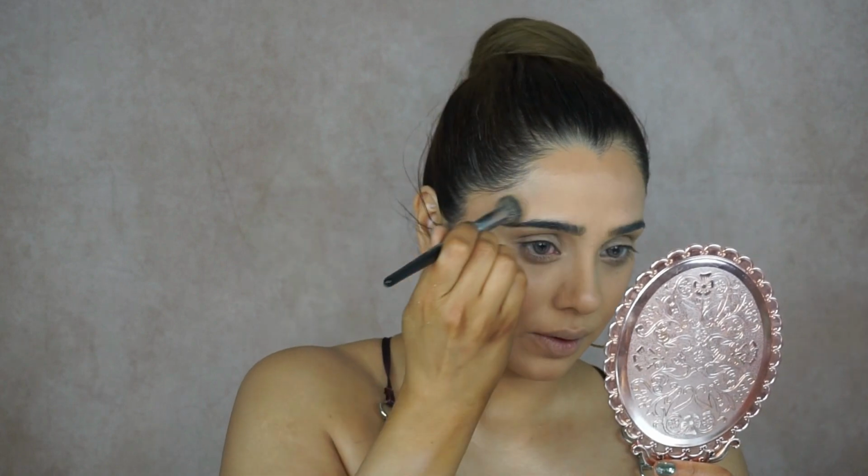To set my face, I'm using Fenty Beauty setting powder, in shade Butter. I think it's a little bit lighter actually for my skin. I might have to go one shade darker, especially after the tan. I feel like it needs to be a little darker.